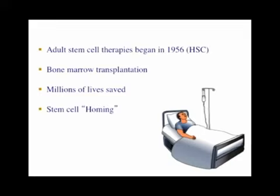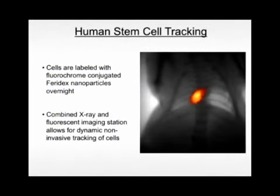And the first time that I encountered this 20 years ago, I thought this is just incredible. How do those stem cells know to find their way back into the bone marrow niche? They also can find their way to damaged tissue and to hypoxic tissue. And that's the property of these stem cells that we capitalize upon when we're using them to try to heal injuries.